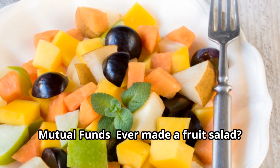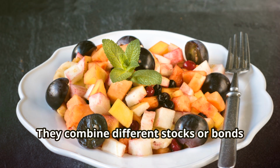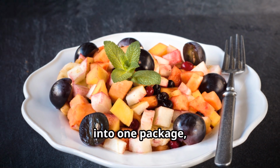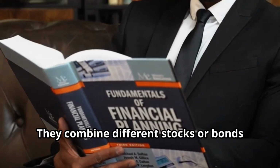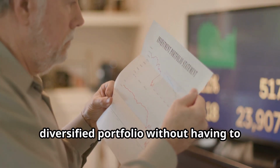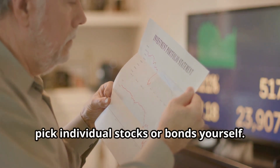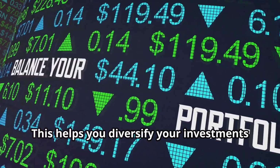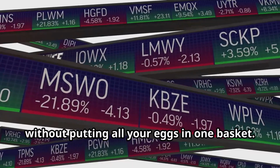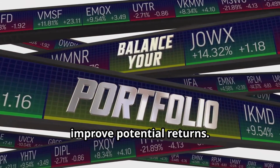Mutual funds. Ever made a fruit salad? Mutual funds are similar. They combine different stocks or bonds into one package, offering a mix of investments. This allows you to invest in a diversified portfolio without having to pick individual stocks or bonds yourself. This helps you diversify your investments without putting all your eggs in one basket. Diversification can help manage risk and improve potential returns.